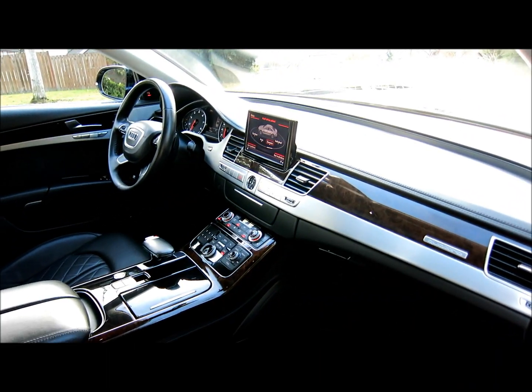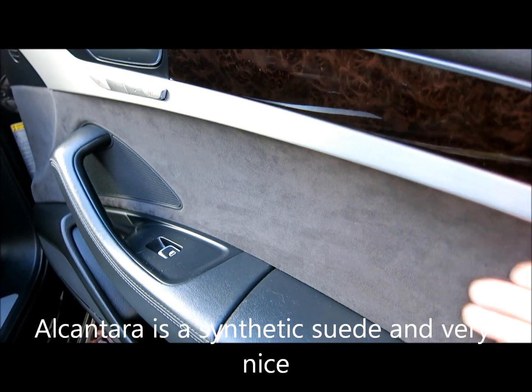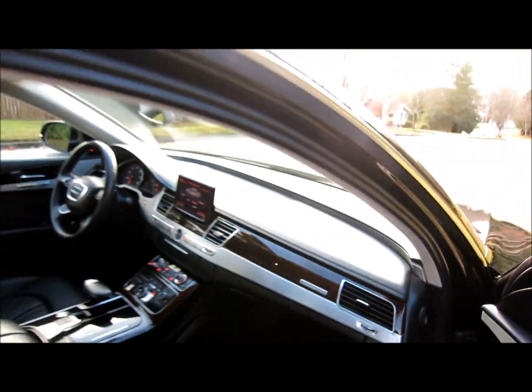And look how beautiful this car is inside. It has an Alcantara interior on the sides. It has the extra padding for your knees down there. These are all option packages on this car.